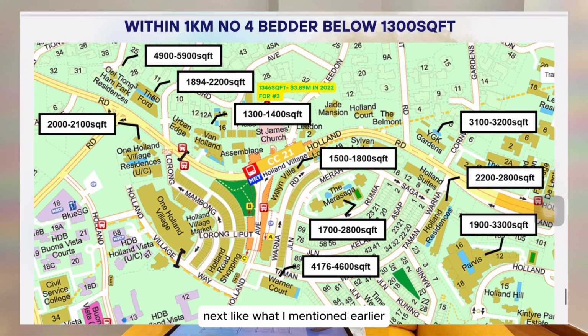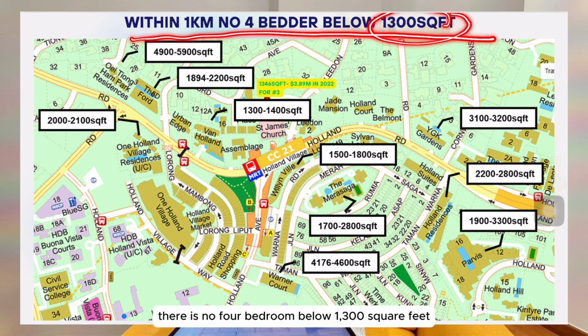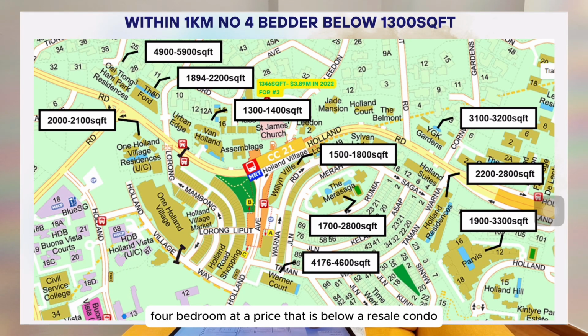Next, like what I mentioned earlier, within 1 kilometer, when we did our research earlier on, there is no 4 bedder below 1,300 square feet. In fact, for the smallest 4 bedder, you'll be looking at Van Holland, which is over here. Quite a new project, not too old. So the smallest 4 bedder is 1,346 square feet, and transacted in 2022 is already at $3.89 million.